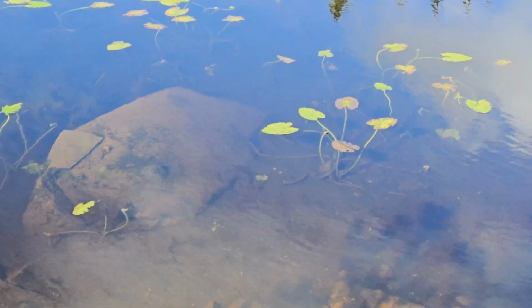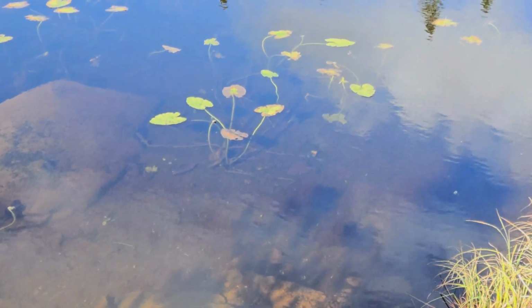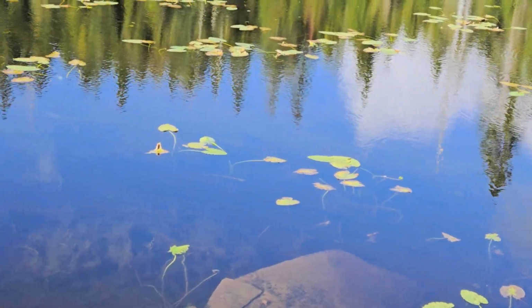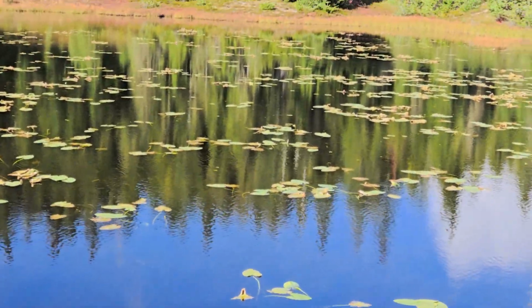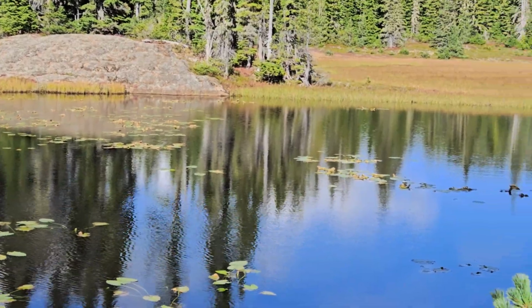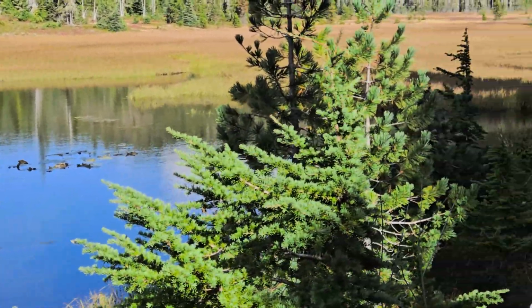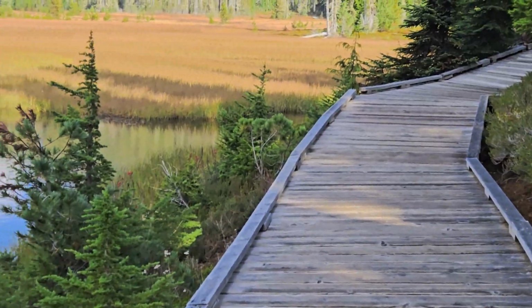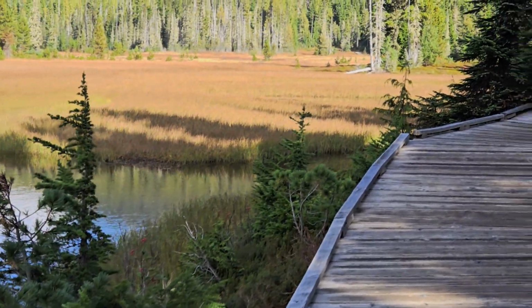I was just having a look down into the water there again. You can see how clean that is. And don't go swimming in there, though, that's weird. But yeah, there were a few little trout I saw in here before. I'm not sure if they were introduced to the area or if they were here before, but I suspect they were introduced, but I'm not sure.